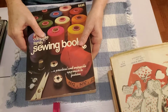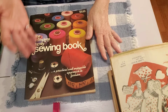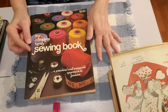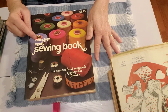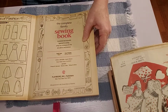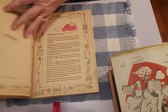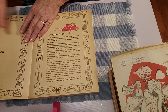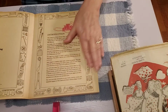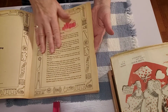And I picked up this beauty right here. I've never seen anything like this anywhere on Etsy or eBay. I didn't know such a book existed for me to look for it, but it was at this estate sale, and it's called The Complete Family Sewing Book, and it is from, let's see if we can find a year here. Thought I saw a year here somewhere. Let's see, here it is, 1979 printing. So that's what it's from. What I liked, when I opened it up, I saw the age and patina on the pages. You can see they're starting to turn brown. You can probably see that in the camera.